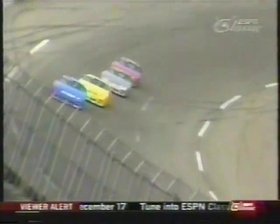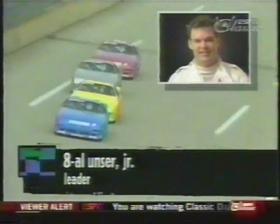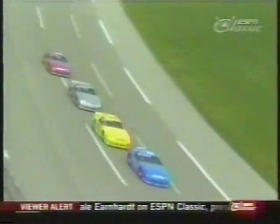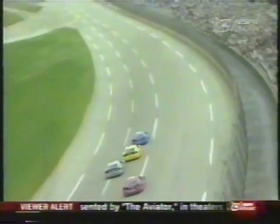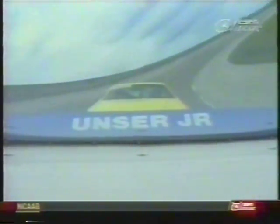Mark Martin is in second. Earnhardt moves back into third. Wallace stays in fourth. Of the 4 cars that have broken away into the lead, 3 of them are driven by NASCAR veterans. Only one, the car being driven by Unser Jr., currently leading the race, is driven by a non-NASCAR driver. They're averaging 187.7 miles an hour. So at the moment, we have a new record here for the IROC, the International Racing Champions, of over 4 miles an hour faster than the previous record.